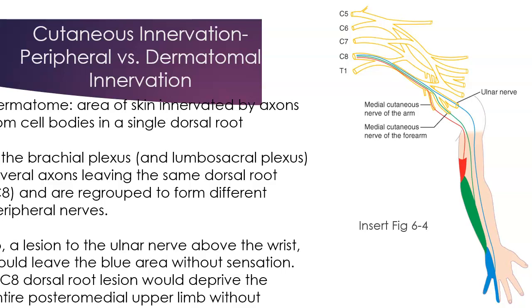And again, if the injury is really low, at the wrist, and it just impacted that blue ulnar nerve in this picture, then we're going to approach that differently than we might if the whole back of the arm is lacking sensation.